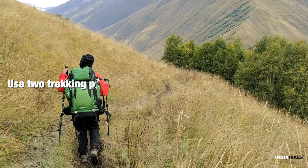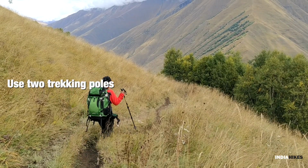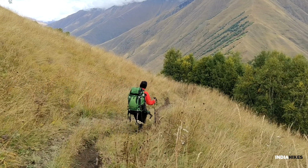The third thing you can do is use two trekking poles. Now, trekking poles are really lifesavers, especially when you're descending. And let me tell you, when you're descending is when all this damage to your toes happens. So make sure you use trekking poles. It's like having 4 legs. You can just trek like an animal.